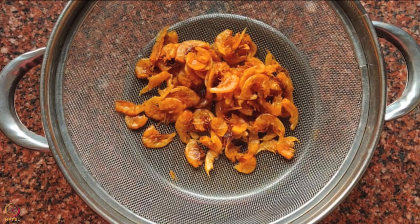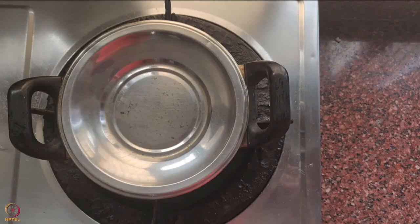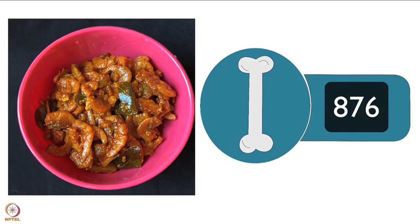Strain the dried shrimp in a sieve for few minutes. Add this to the mixture in the pan. Cover and cook on low flame for 5 to 6 minutes. Dried shrimp curry is ready. One serving of this recipe gives around 876 milligrams of calcium.